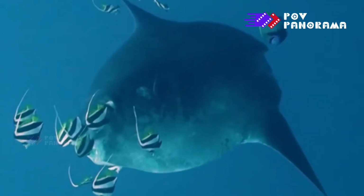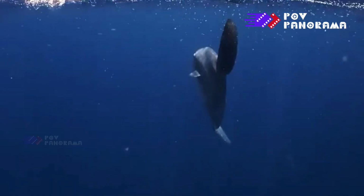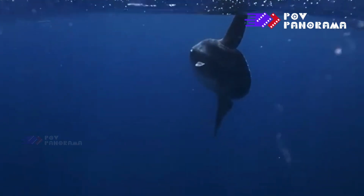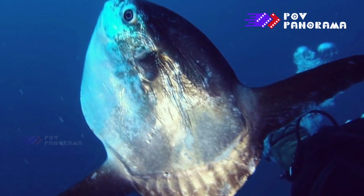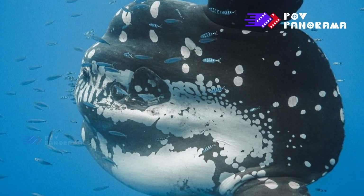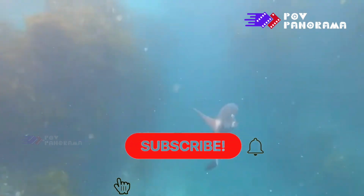Reproduction and life cycle. Sunfish are among the most prolific breeders in the animal kingdom. Females can release up to 300 million eggs at a time, though only a small fraction will survive to adulthood. The exact breeding behaviors of sunfish are still not well understood due to the difficulty of observing them in their natural deep-sea habitats. They likely spawn in the open ocean, and fertilization is external.